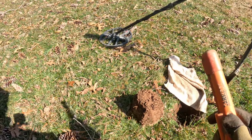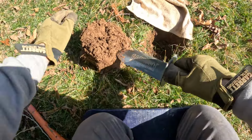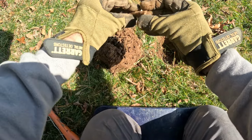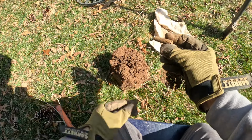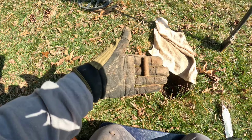Okay, got a nice solid 19 here in a plug. Looks like I got another rifle cartridge. Feels about the same as the other one, so I'm just gonna take a shot that that's another 35 Remington. See you at my next one.